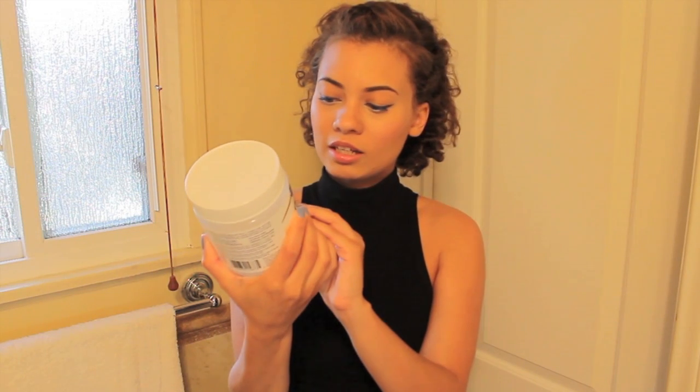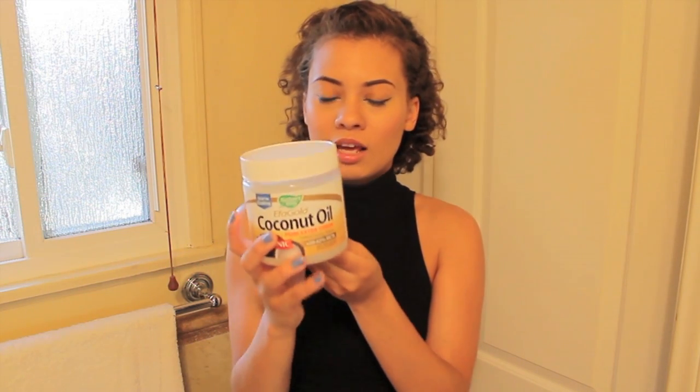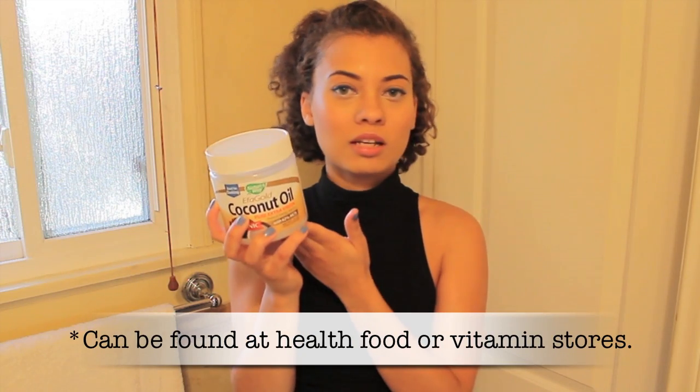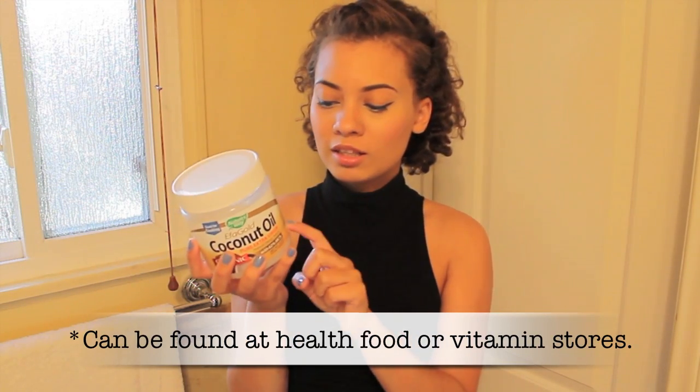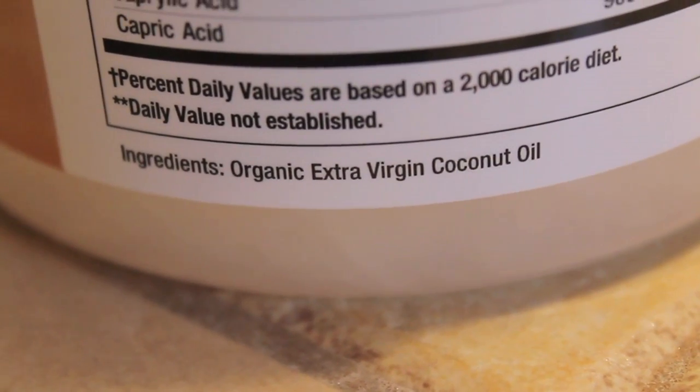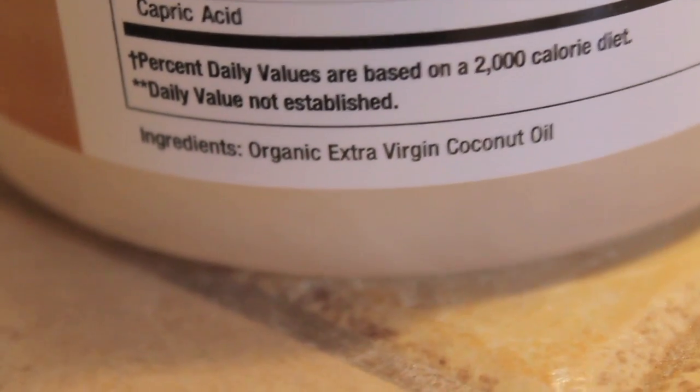This jar right here is 16 ounces, and this runs about $10 to $20 depending on where you purchase it from. And when you do purchase your coconut oil, you want to look at the ingredients on the back of the container and make sure that it says organic extra virgin coconut oil. Nothing more, nothing less.